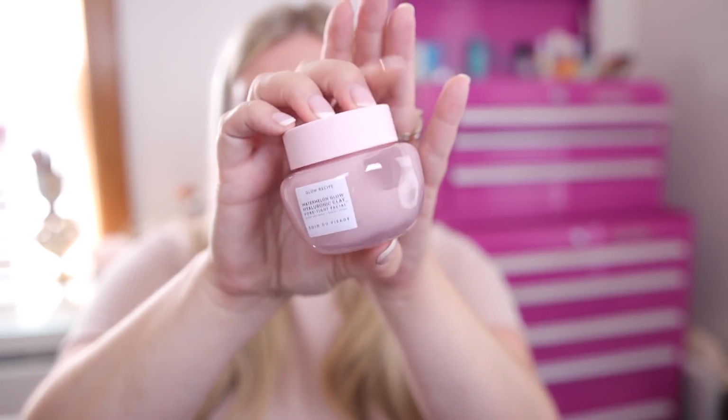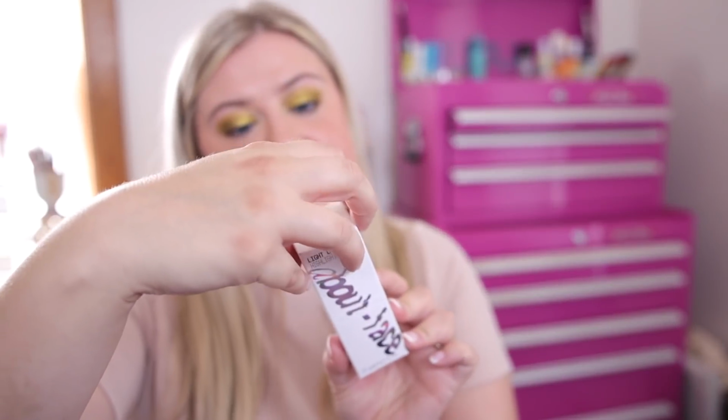This is what it looks like. So excited. All right, next we got something from, what brand is this? About Face. I think this is Halsey's brand. It's called the Light Look Highlight Fluid. It says molten crystal highlighting fluid, light reflective pearl suspended in weightless liquid, creates beaming shine and a locked-in glow.